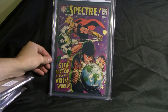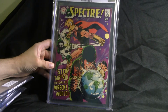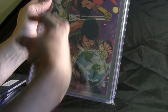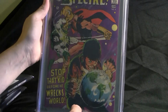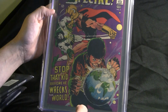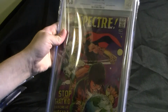And last one, Spectre number 4, 9.6. Off-white to white pages. Love this cover too. I always love how Neal Adams does all the fingers and the hands, and he used to do all the horror ones. They just kind of hang, and they're great. But yeah, I like this cover a lot. The purples, always the green and whites, are really nice colors together with the Spectre. But anyway, pretty cool.